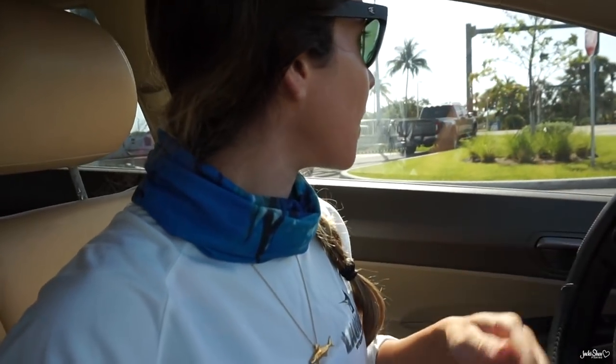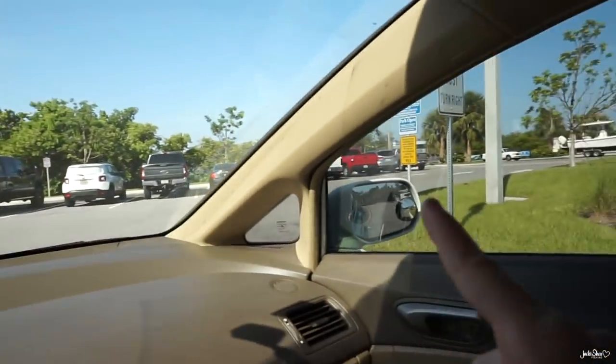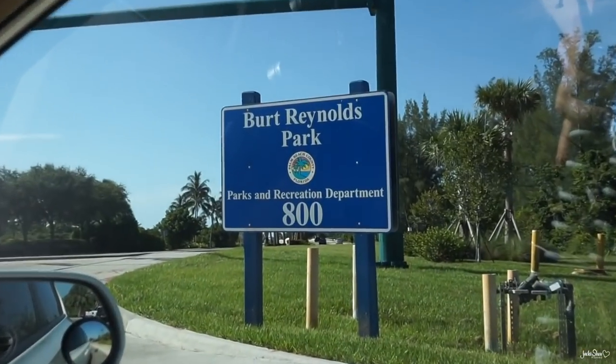Okay, I'm driving, so this is probably not the safest thing to do. I don't recommend it. But I'm here at Burt Reynolds Park, and there's two sides to this park. The parking lot I'm in is mostly for trailers only. There's only a small amount of parking for regular cars, which is right here, and as you can see, it's all full. So I'm gonna show you where I go and how I get to this side without having to cross the street, where I park without having to cross. I'll show you. Burt Reynolds Park.